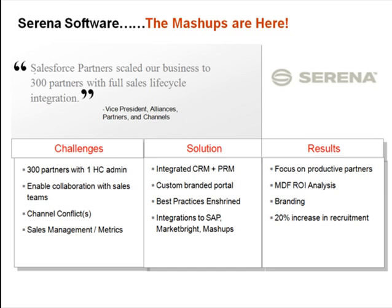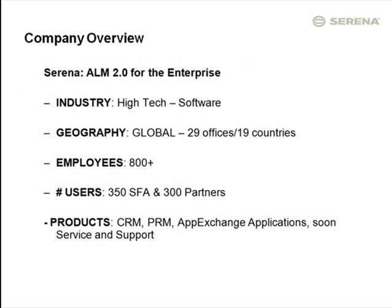So let's start at the beginning. Who is Serena? What do we do? We talk about ALM 2.0. ALM is a very technical field. It's application lifecycle management, allowing people who develop applications from corporate IT to software developers to manage the entire life cycle of that software. So it might be gathering requirements. It might be being able to manage a certain release. It might be everything in between.